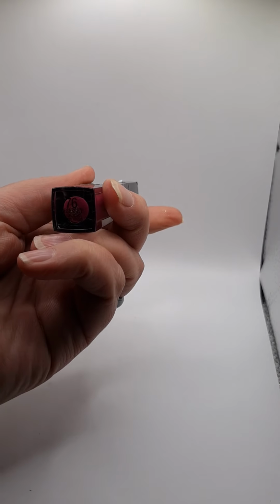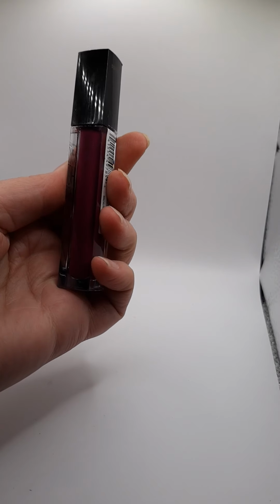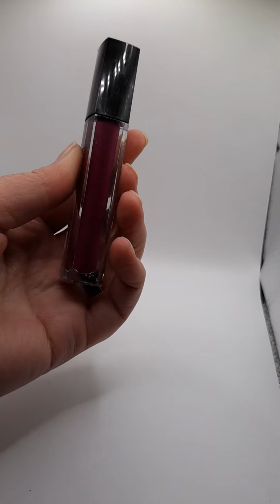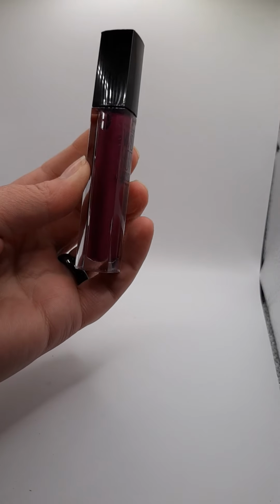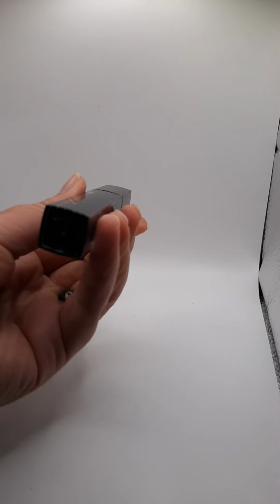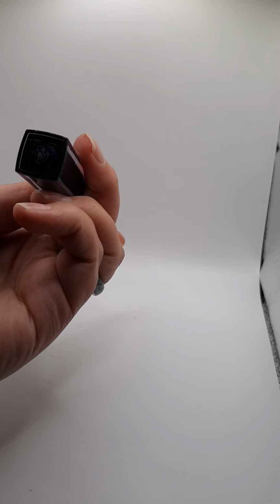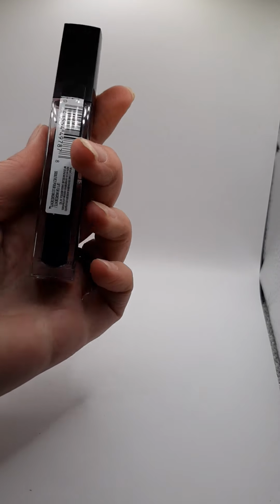This is number 76, Obsessed. This is kind of like a pinky purple, but it is really a gorgeous color. I love this color. It's very pretty. And this is number 80. The name on it is Major.